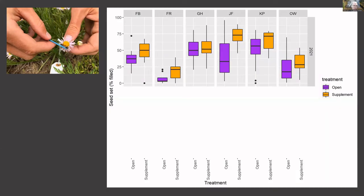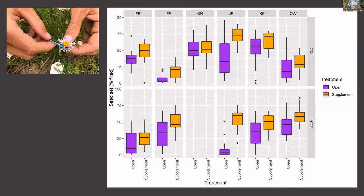Also at the site level, this is another way of looking at it. So this is seed set again on the left axis. And the purple boxes are the flowers that were open to natural pollination, so they experienced whatever pollinator community was there. The orange boxes are the ones that we supplemented with our bee brushes. So you can see at every site, supplementing pollen increased seed set of the plant. And that was for 2021, excuse me, this is 2022. So it ranged from 1.1 times up to 6 times increase in seed set by supplementing with pollen.